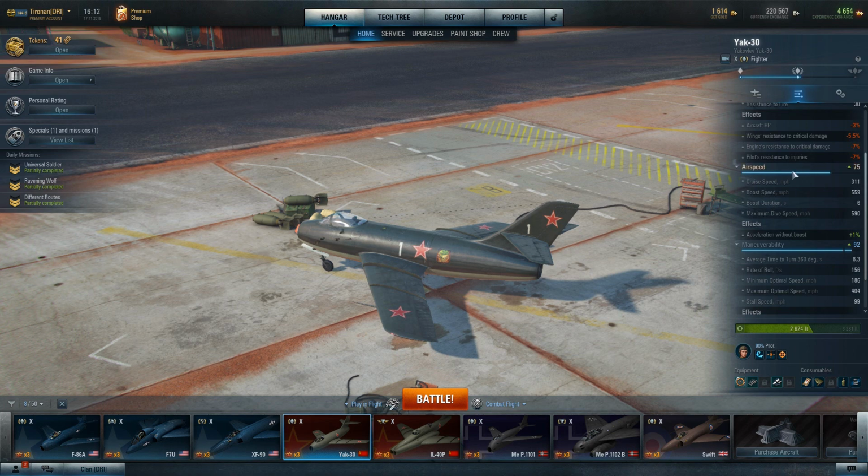All right. Airspeed, 311. Boost, you're limited to 559. Boost duration is 6 seconds. Maximum dive speed is 590.